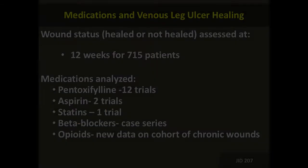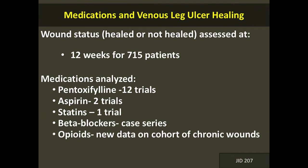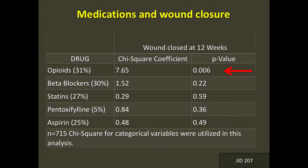We looked at a database. We performed a large trial of venous leg ulcers. It was a multi-center trial in both the US and Europe. 715 patients were followed exquisitely for 12 weeks. The treatment that was being studied didn't work, but we were able to analyze the data for that. We looked at lots of different medications to see if any might have impacted healing, and we found that of these, only opioids had an effect on healing.